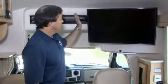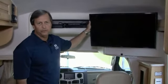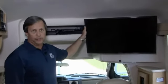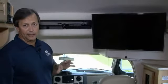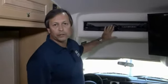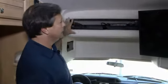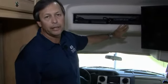We have a nice 32-inch TV. All of our TVs in these coaches are smart TVs. So if you have internet connection, you can watch your Netflix and do things that you normally can't do with a regular TV. Again, this coach has satellite on board. It's sold, and they've chosen Dish Network. So this is what we're using as a receiver for Dish. But this little area gives us a nice place to put all of our electronics. We've got a Blu-ray DVD player and the Dish receiver.